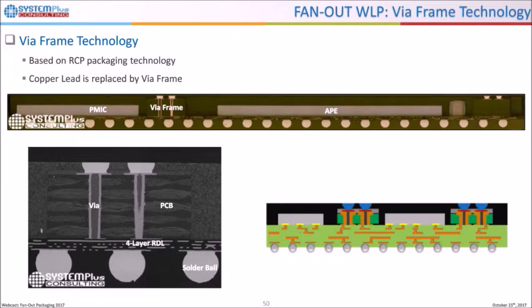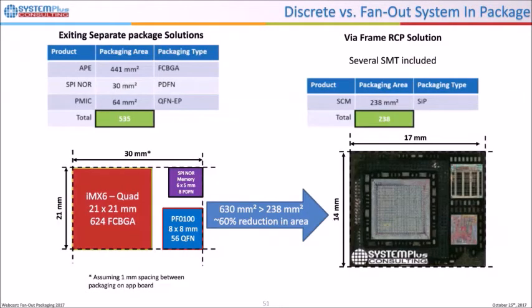But the huge benefit from this kind of approach is that we have a huge footprint gain compared to the separate packaging solution. In fact, with this packaging, NEPES managed to get almost a reduction of 16% of required area, but with several SMT components included in the same packaging.